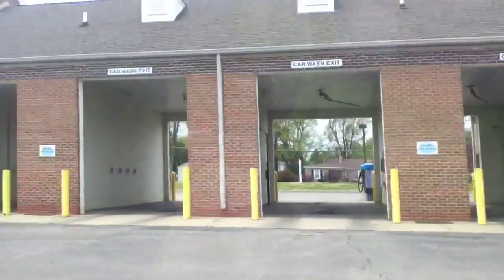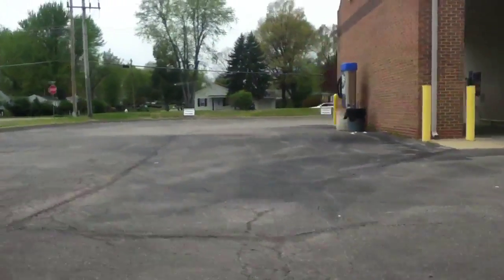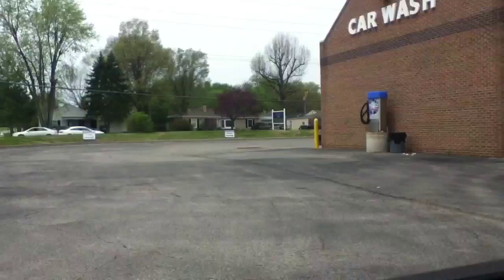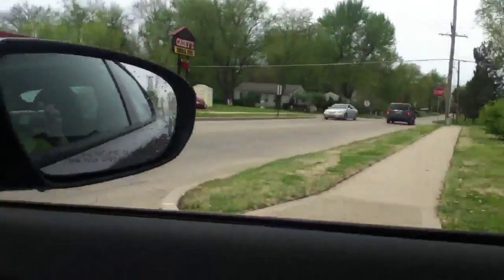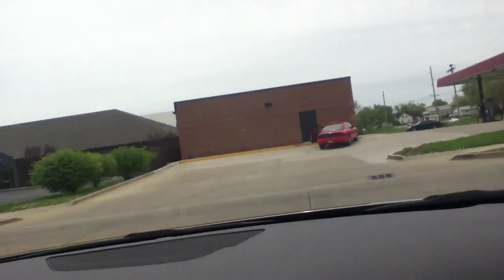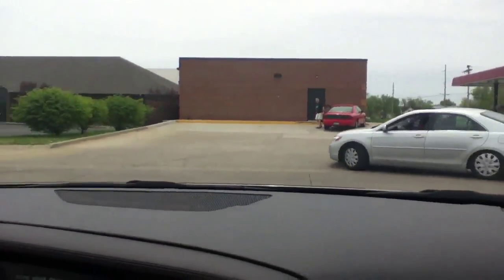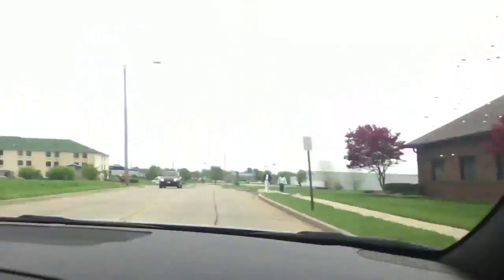So, anyway, here's the manual bays right here. It says car wash exit up there. And the sign over there has a crown on it and it says car wash below. So that tells me it's probably something named like a King Car Wash, whatever. Well, anyway, this car wash is located in Fairview Heights. So, anyway, on the receipt, it only charges $8. That's weird. So thank you very much for watching, and that is it.